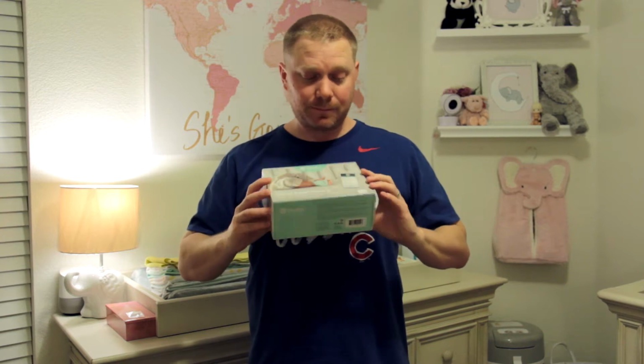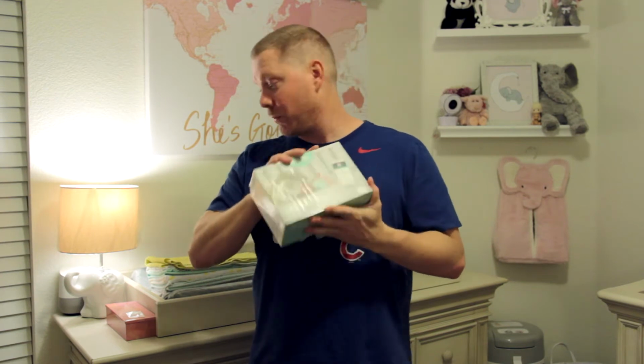Hopefully this never has to save Riley's life, but I think this is something that's just going to help us have that little bit of peace of mind when Riley's sleeping. And I'm actually excited to try this. Again, it's just a little sock that goes over the foot that then relays information on baby's oxygen levels as well as heart rate. So pretty cool stuff.